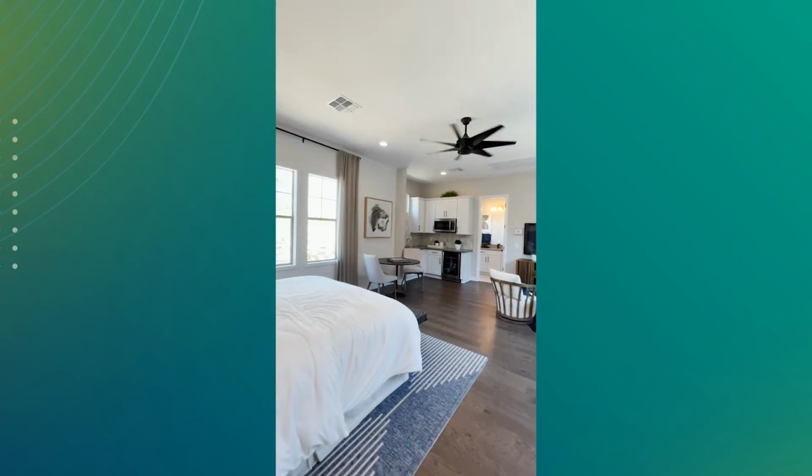This house features a little mother-in-law suite up in front too, so let's take a look.